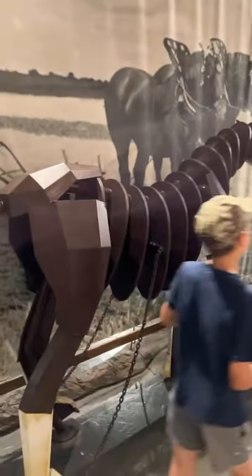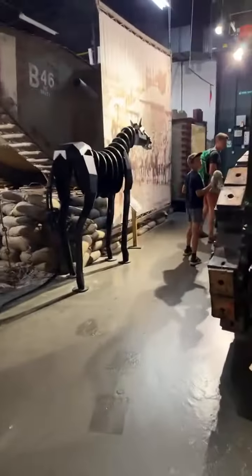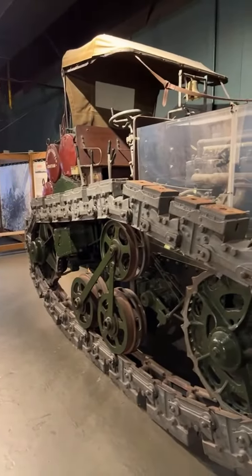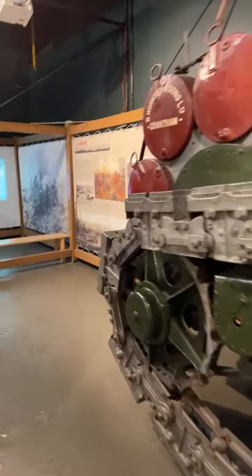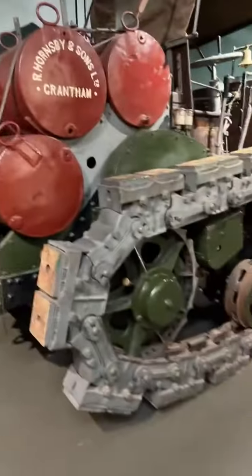So this is the next hall, and this is the impact of the role the horse played in World War I, and what looks like just agricultural kit. I suppose a tractor pulling a plough is no different to a tractor pulling an artillery piece, you know? And yeah, it's a good variety of stuff here.